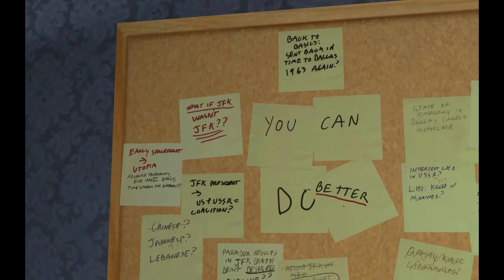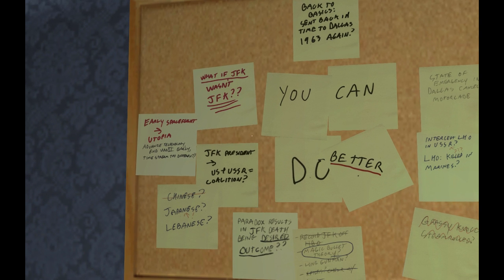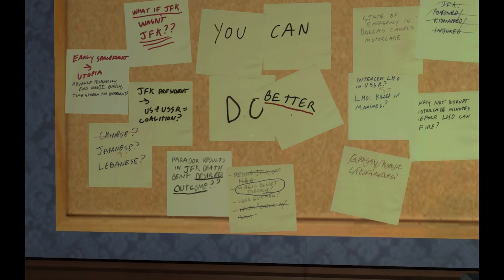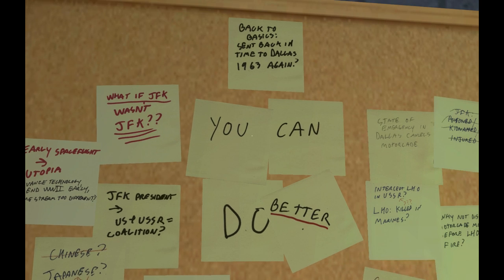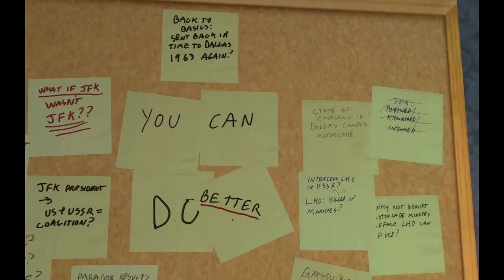What if JFK wasn't JFK? JFK president, USSR coalition, Chinese, Japanese, Lebanese. Whoa. Paradox resulted JFK death being desired outcome. Okay. Yep, he's a conspiracy theorist. Let's move on. Hold on, I got to figure out the story. Early space flight, utopia, advanced technology in World War II, early time stream too different. So I guess he does write alternate reality fiction, like I kind of guessed.